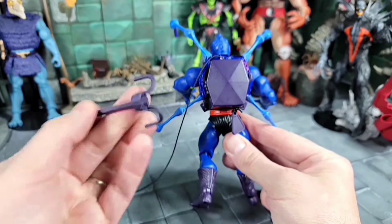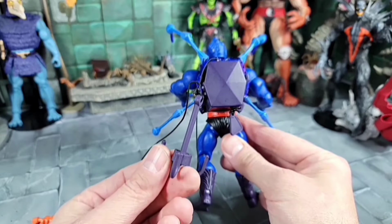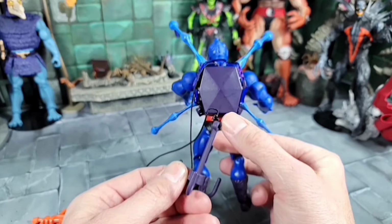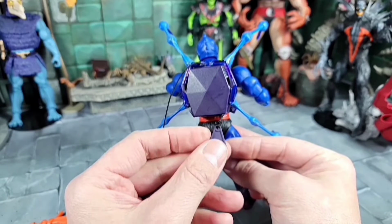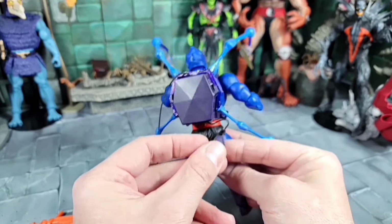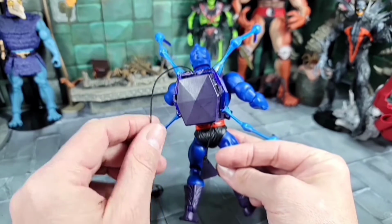Now, some of the cons I want to say, or problem with the Origins, I don't know so much of the vintage, but the string would fall out of this. And that's not a big deal on the end of the hook, but especially this little piece here, the pull cord. When the string lets go, it falls through the backpack, and you can't really repair it without trying to snap this backpack apart.